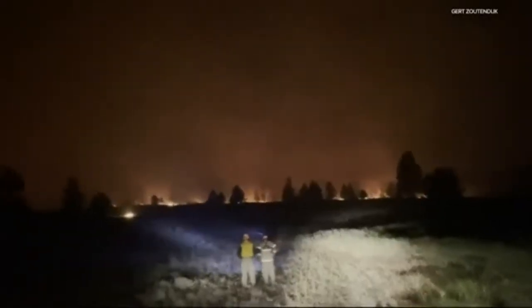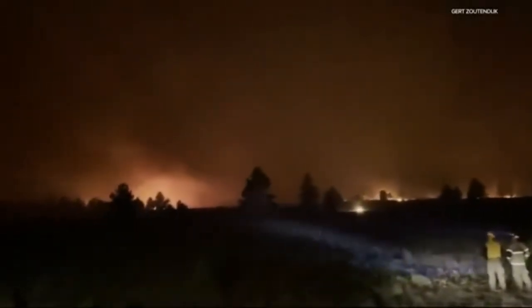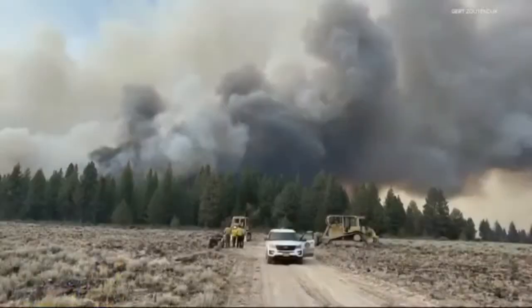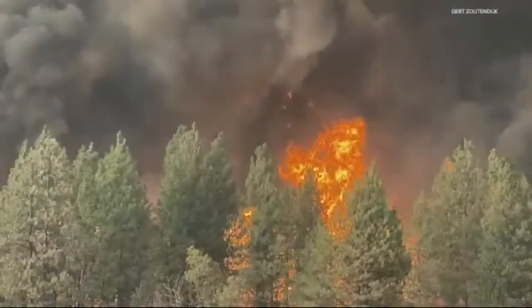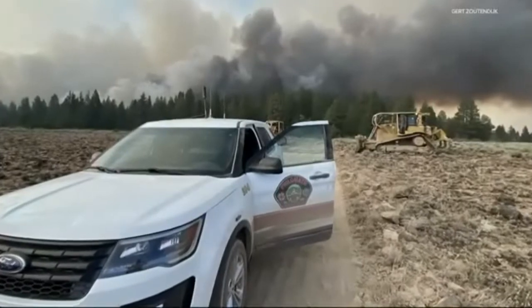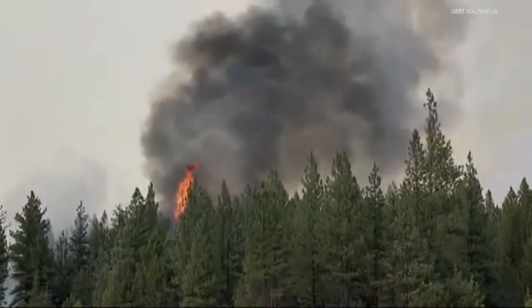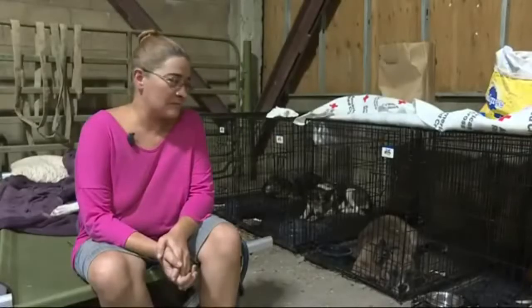On Thursday, Zutendijk, whose team is focused on protecting structures, had said 100 homes and structures were threatened. But by Friday, that number went up to 3,000 threatened in level 2 and 3 evacuation zones. The 3,000 is what we received from the Klamath County Emergency Management. So we're kind of double checking. More crews on the ground marking home locations and helping people make their homes more fire safe. Over at the evacuation center set up at the Klamath County Fairgrounds, Kim Berge is hoping for the best.